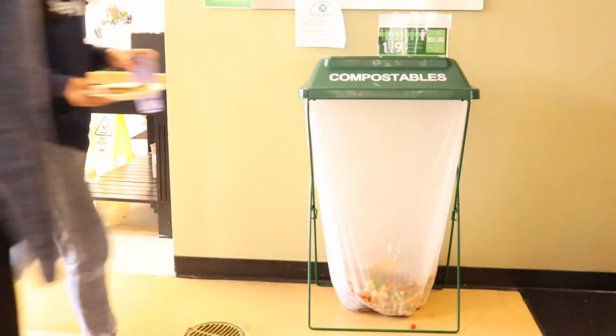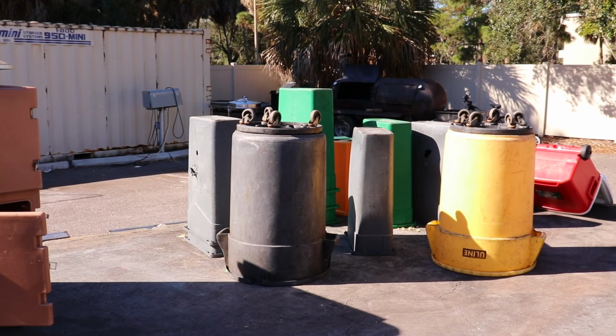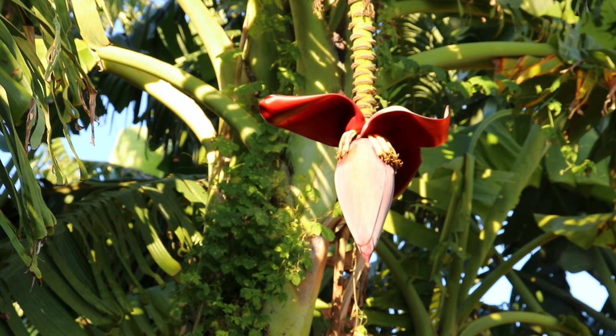Right now we're at Eckerd College. We're out in the garden area on the side where we bring the food scraps from the dorms, the offices, and cafeterias. Eckerd College is choosing to compost its food scraps to set an example for their college students. The food can be returned to the earth. It can be recycled, upcycled into beautiful soil. And that soil will be used to enrich the garden. There's a beautiful garden here on campus that grows food.